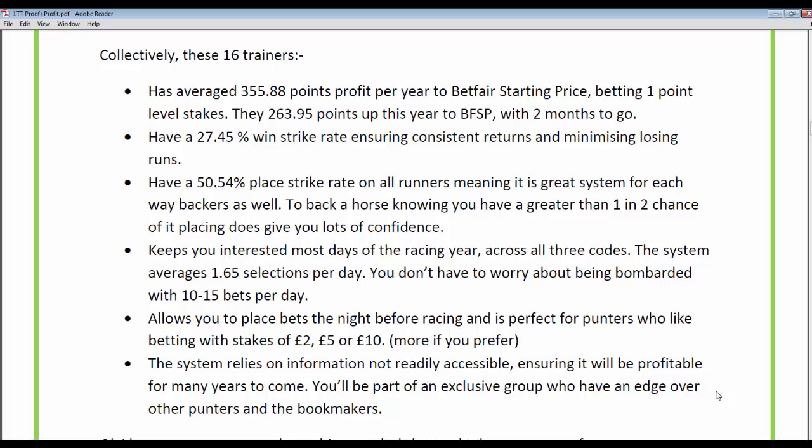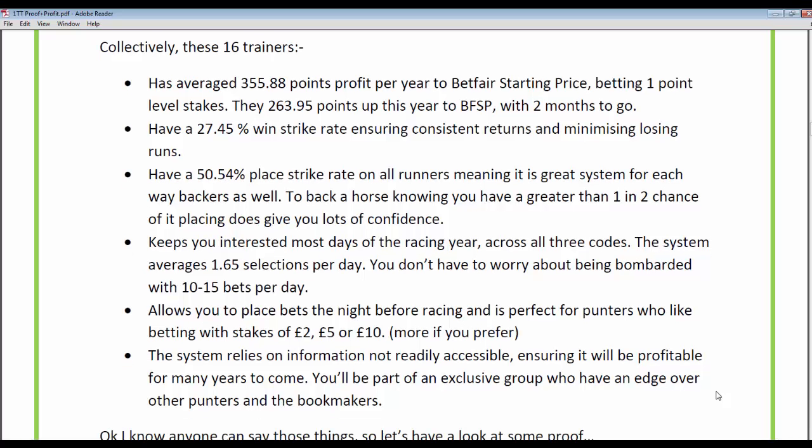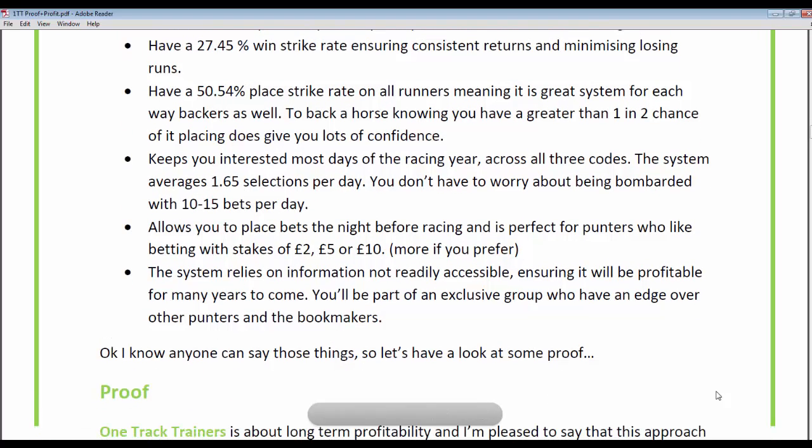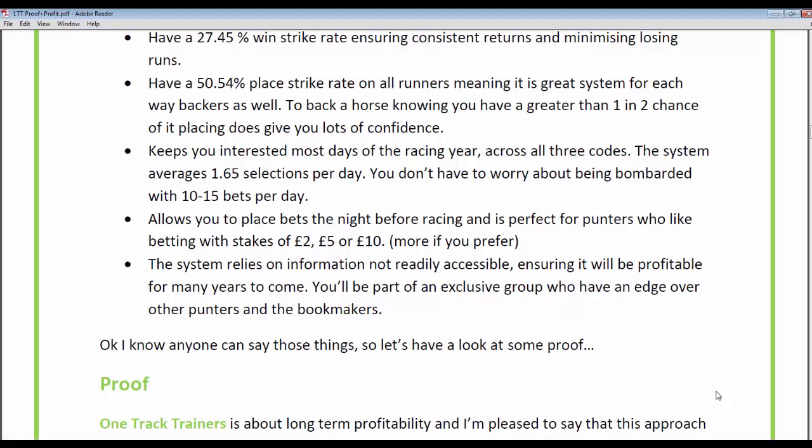To back a horse knowing you have a greater than 1 in 2 chance of it winning or placing does give you lots of confidence. It keeps you interested most days of the racing year across all 3 codes, that's jumping, flat turf and all weather. The system averages 1.65 selections per day, so you don't have to worry about being bombarded with 10 to 15 bets per day. It allows you to place the bets the night before racing, and is perfect for punters who bet with stakes of £2, £5 or £10, more if you prefer.